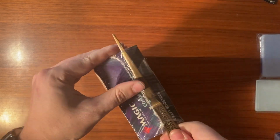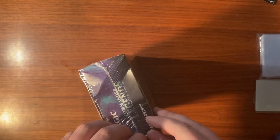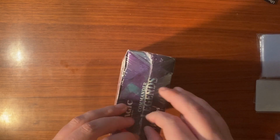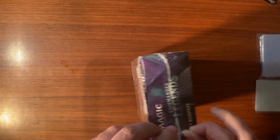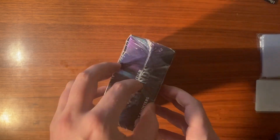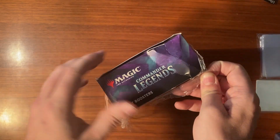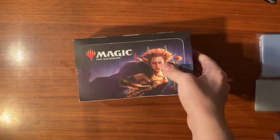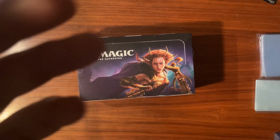The second thing is I can get a pretty good deal on these from a German company if I were to buy them in kind of bulk. And to be honest, I've never opened one of these. I'm so excited to do it. And that's really the determinant of whether or not I would buy more, how this box does. And if we pull like a Jeweled Lotus or something, obviously that won't count.